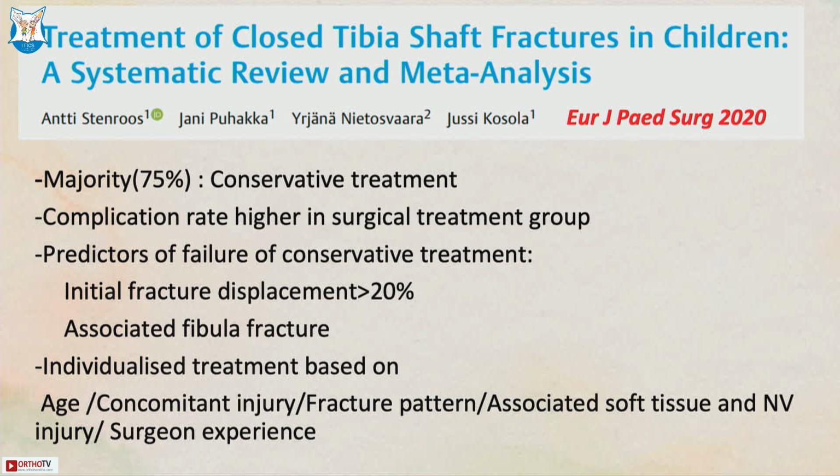And finally, the treatment always needs to be individualized, not just on the X-ray, but based on what the age is, if there is any concomitant injury, what the fracture pattern is, how the associated soft tissue and neurovascular injury is, what the experience of the surgeon is, and finally, I would also add, what the patient demands are. So you have to discuss with patients, with relatives, and make a rightful choice.